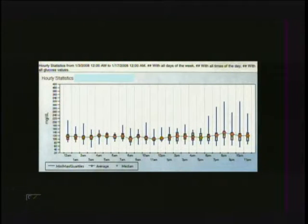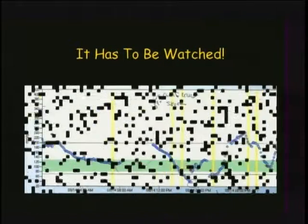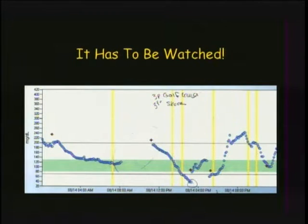Now, there are other downloads depending on the device. This is the Dexcom download, and you take one look at this and you know exactly what the problem is. In this situation, the patient needs to work on dinner time insulin dosing, but it also has to be watched. Watch this patient. The sensor ended its life right here. The patient then put the sensor back on after the warm-up period.